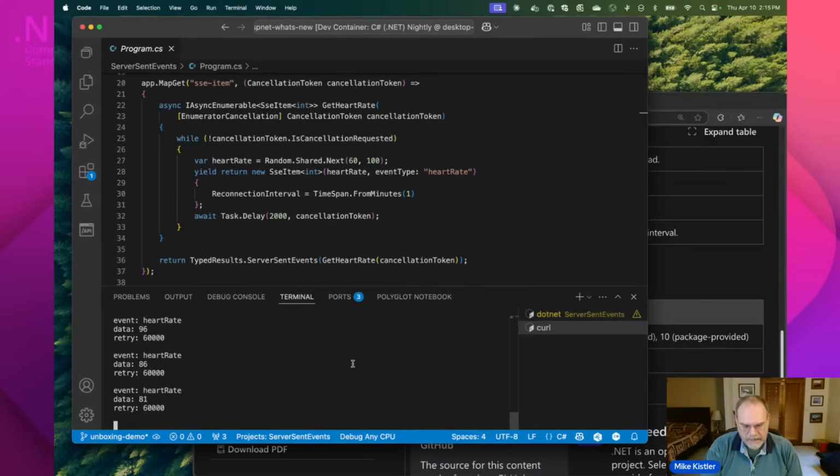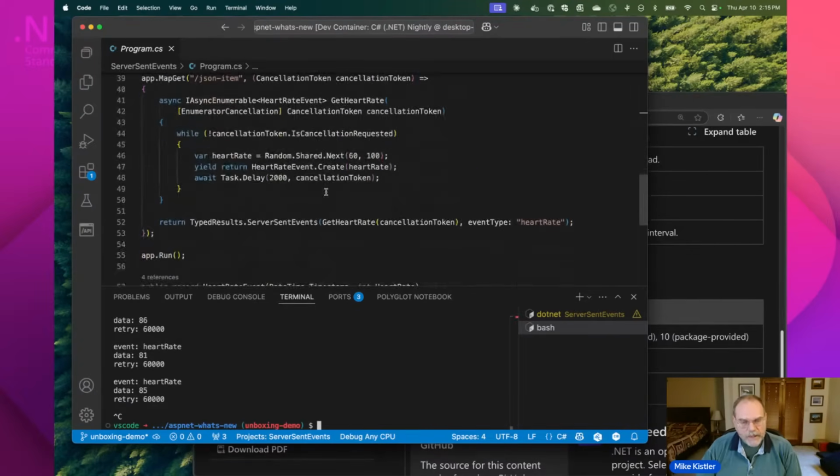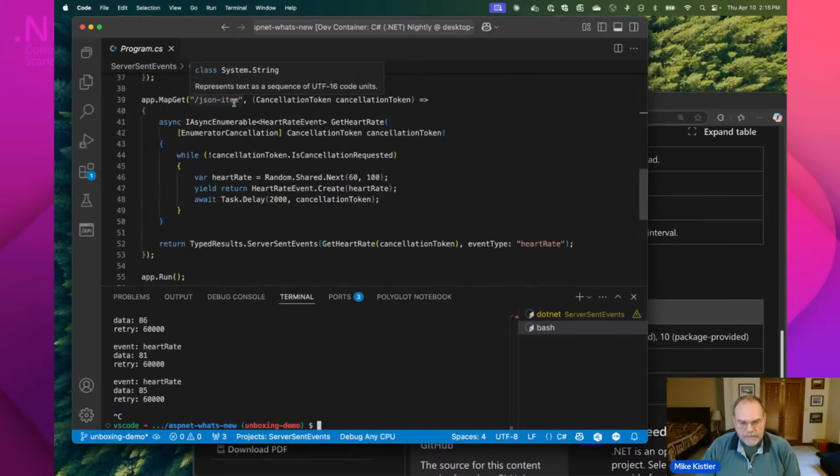You can have data that's actually very complex, and that's shown in this one, where I have a JSON item, and my IAsyncEnumerable actually has a class as its type. This is going to JSON serialize the contents of this class and put that into the data field. And you can see that we just create those classes here. We return a TypedResults of server sent events. Here's our enumeration. We actually add the event type here for the heart rate.